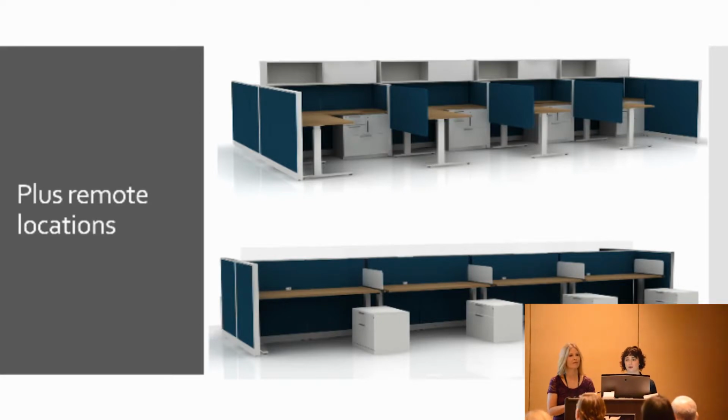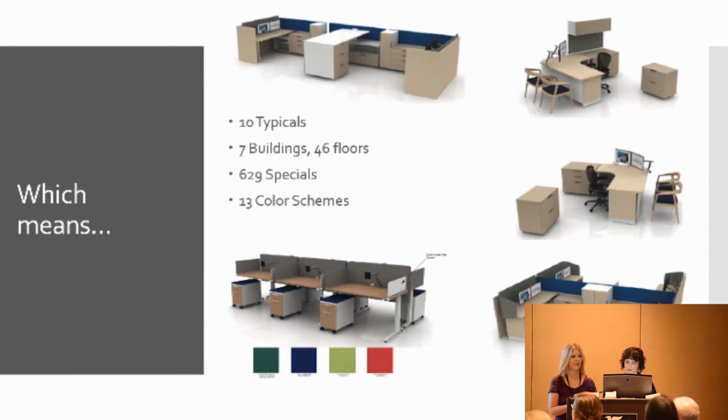Now, to give a little bit more background to backtrack so that you understand the scope of these remote locations, this is a project for one of the major airlines here in the United States. So when we talk about remote locations, we're talking about offices that are in any given domestic airport. And all of those have a different set of standards from what we did for these primary headquarters buildings. So that means that we ended up with 10 different typicals, not including the remote locations. Yeah, only 10. Now, we're not talking how many different iterations of those typicals.